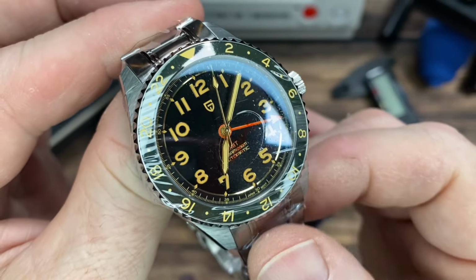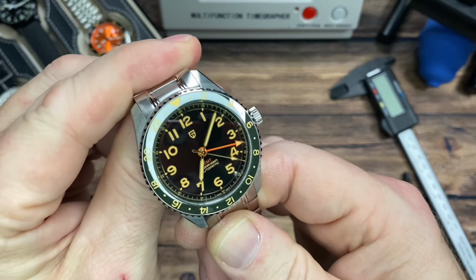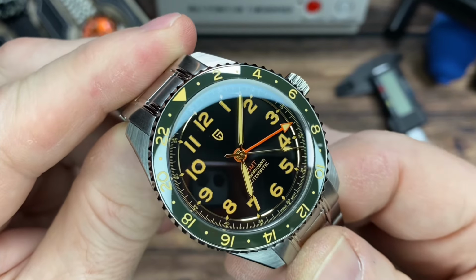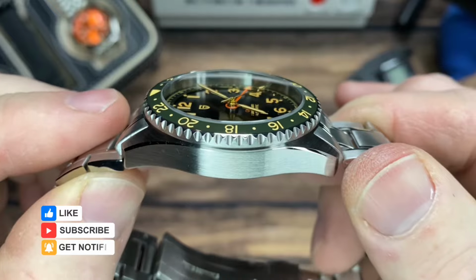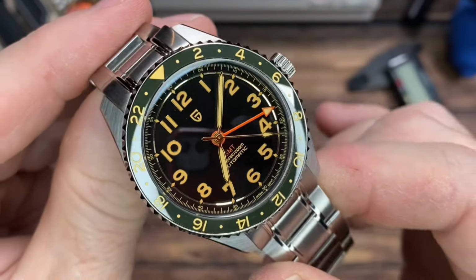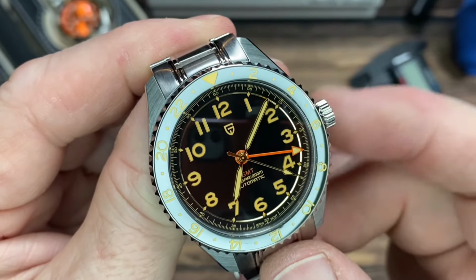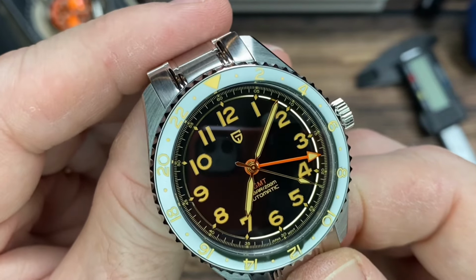Black dial with a green bezel. Of course, paying homage to the Spirit Zulu time. Well, look what you've gone and done, Pagani. That is a good looking version of this watch. Just a crisp dial. And I think they're going to win over a lot of new fans by having that logo only on the dial instead of the signature as well.